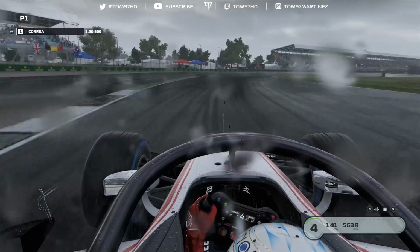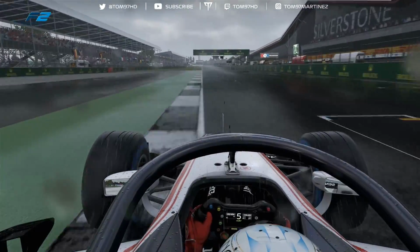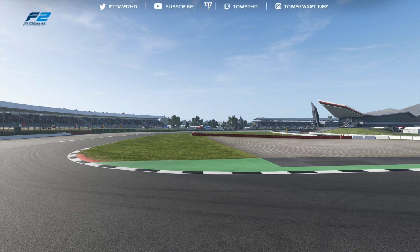Here we go then at the final corner, just trying to feather the throttle as we make our way through the kink. A little bit sideways there, but we do still cross the line, and I think it was P1 for us across the line.